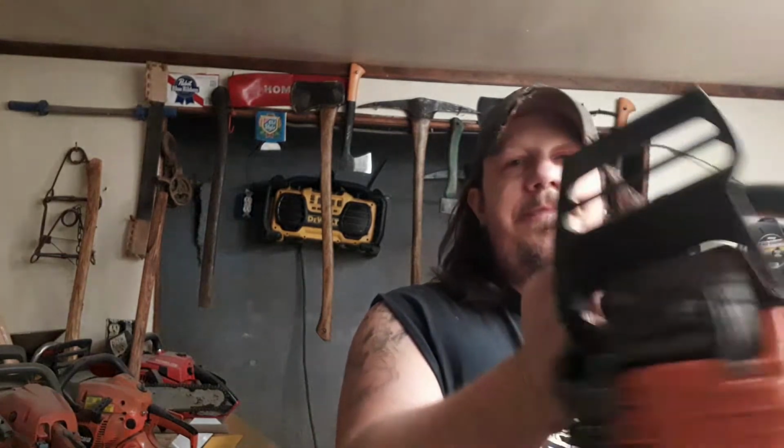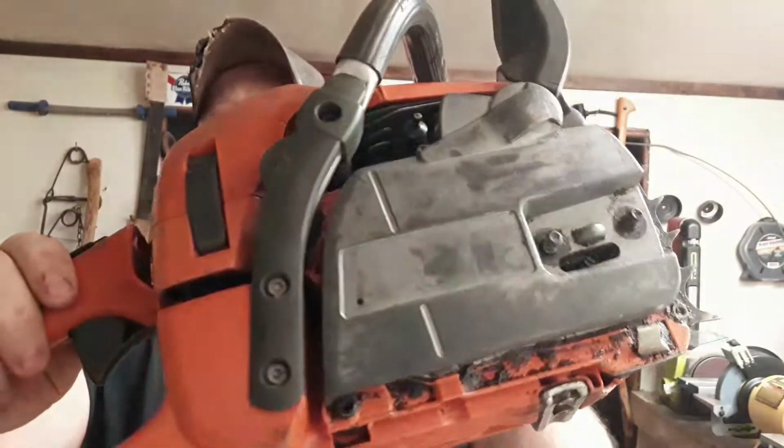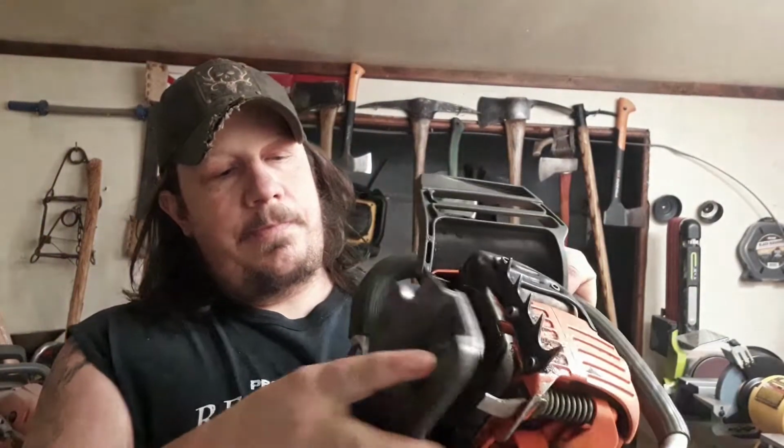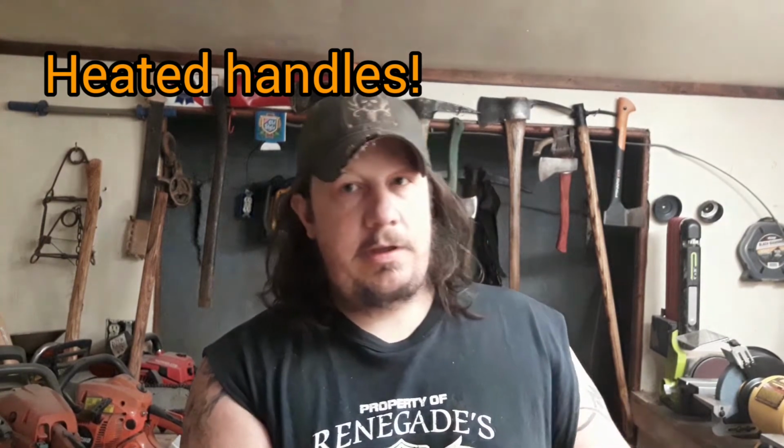Oh, we made it back from the trip, and I did end up getting the saw. Not in too bad a shape, but it's got some issues. Missing some bar nuts. Chain brake band is missing. And not much for compression. Guy said he did have it running, but couldn't keep it running. He didn't know much about it. Said there were too many wires in there for him to figure out, but he didn't know it was an XPG, which is a generator for heated handles. So if we can get this sucker running, it's going to be a nice little saw.